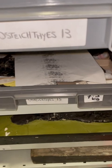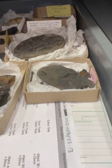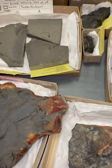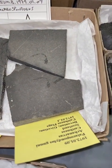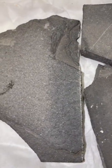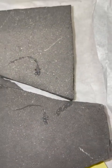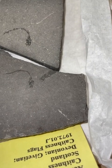Okay, I think we've found the relevant box. Osteichthyes 13. Some things in here may or may not be osteichthyes, depending on how you look at it. Unfortunately, slim pickings for jawless fans. Now, these are quite lovely ones. Obviously, before we get too excited, there are absolutely hundreds and hundreds, if not thousands, of these specimens at collections throughout the UK. But it is from Scotland and it is Devonian, so that's what we're here for, Devonian fishies.